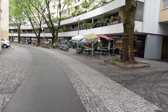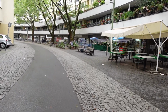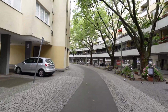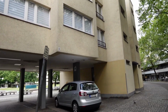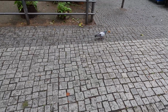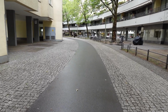All right. Little shop over there. Got some produce on that one over there. This residential area is kind of cute. It's like a big, giant circle of housing. Got our lovely pigeons. These guys are kind of fat, man. They're eating good, I think. Berlin pigeons are big.